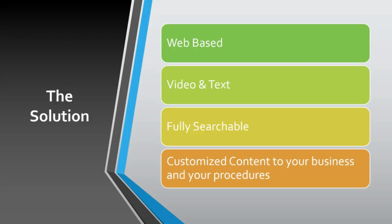And then customize content to your business and your procedures. It needs to be very dynamic, so that you can say, hey, we want to start doing something different today, right? We're going to come up with a new process or a new strategy, and we want to be able to communicate this out to everyone in real time right now and distribute it. So these are some of the solutions that we're going to talk about.